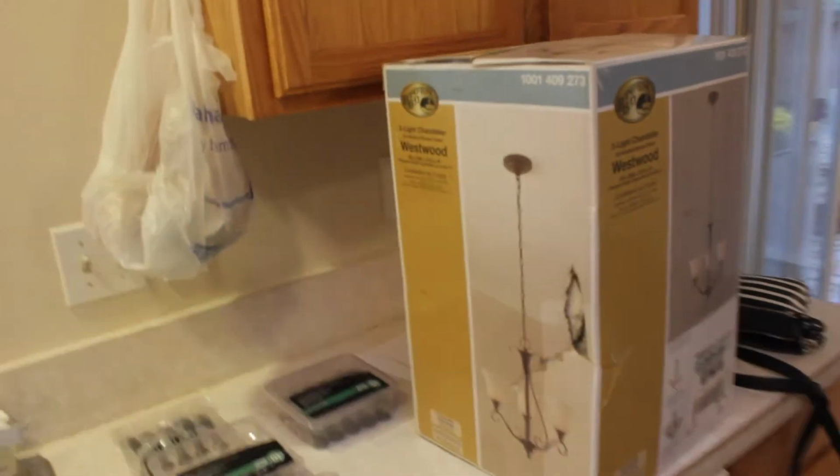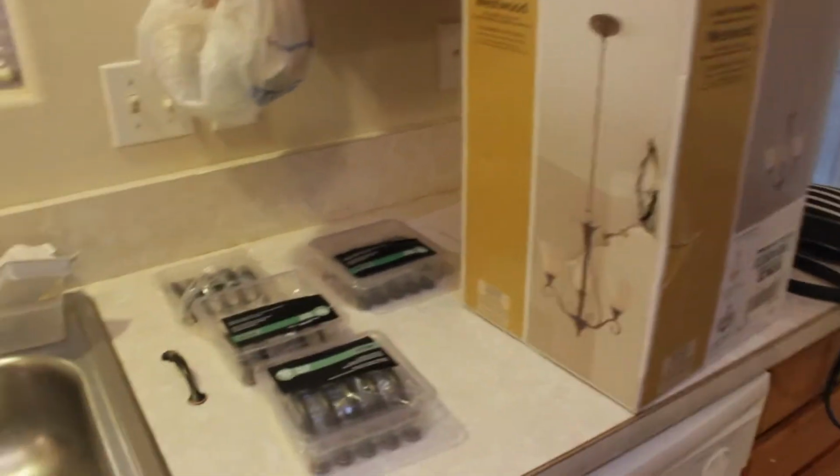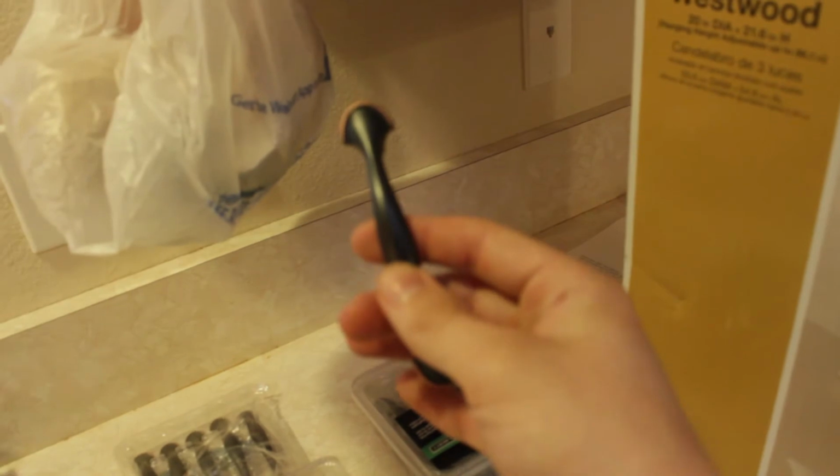I'm not really going to go into detail about the paint because we're going to be doing videos of that. The chandelier is going to change though because it's ugly, and we actually bought a brand new chandelier for pretty cheap, so I'm excited about that, and it's kind of French inspired. As you can see, there's no pulls on the cabinet doors or anything, so we bought some really nice brushed bronze cabinet pulls. So we're already getting a really good start on this remodeling process.